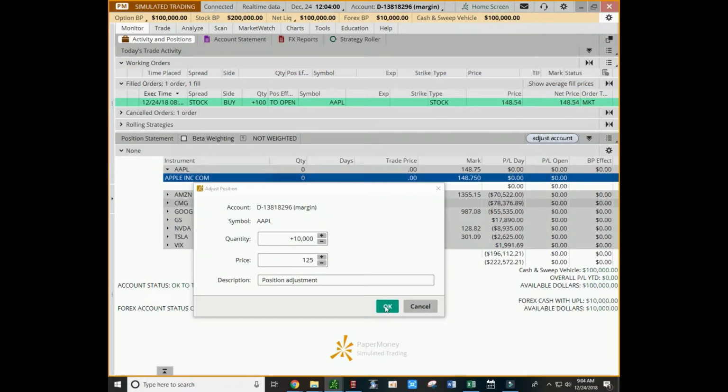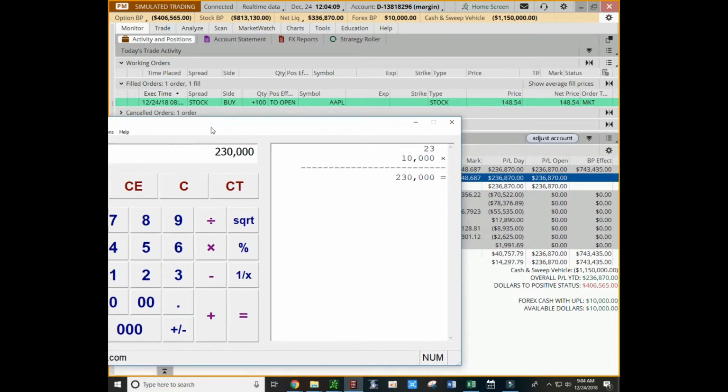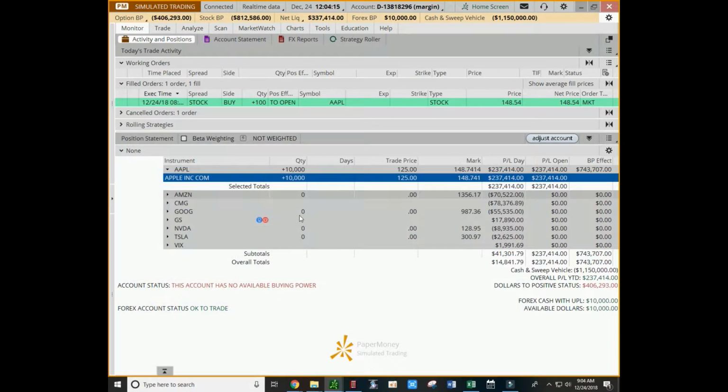Let's see, ready? Let's go. Okay, there you go. I didn't make a mistake. All right, so you see you made $200 and something thousand. Now, yes, it's cool, but if you have 10,000 shares at 125, it's going to cost you a lot of money to buy those shares. So you have to have the capital also to do that.